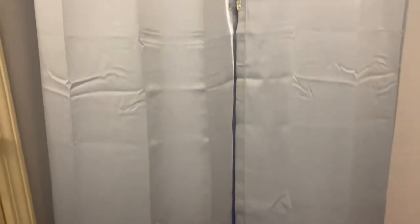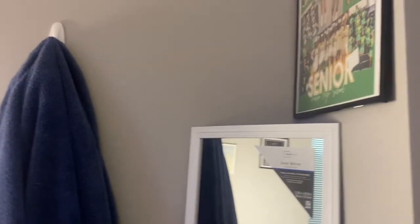Let me turn this camera around one more time and I'll go back through, breeze through, and show y'all. Okay, so before we get to the room, I have a curtain up because we don't have doors here at Savannah State. For freshmen, you live with another person, so you have to put up a curtain. So I'm going to start on this side of the room first. After you come in, let me turn this camera around.